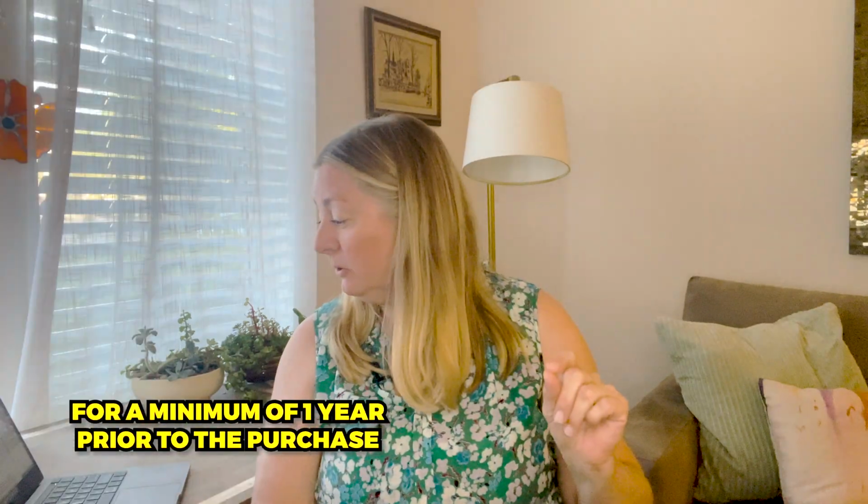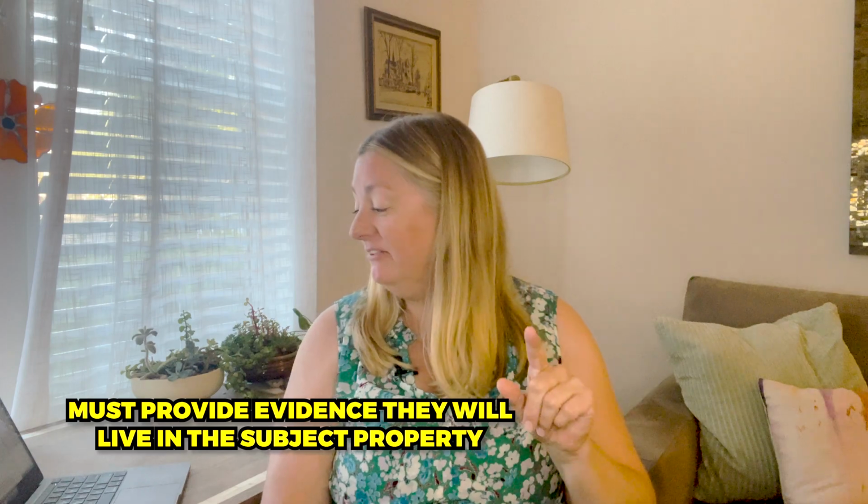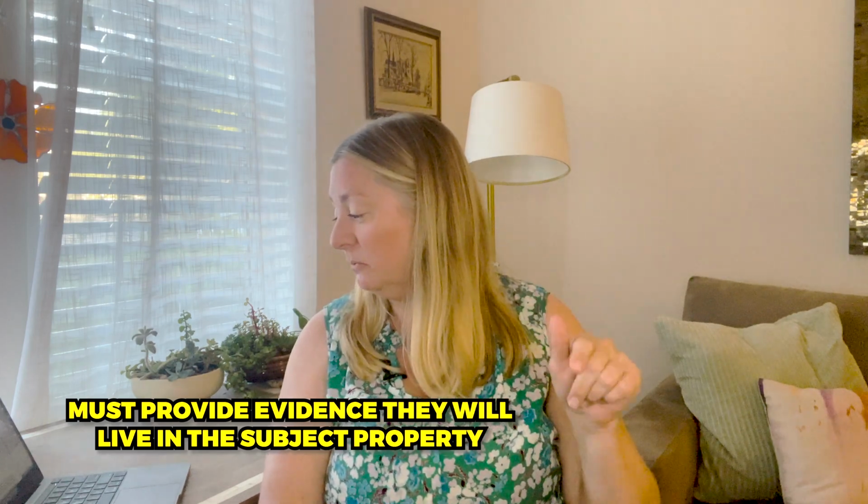Here's what the rules say. Any person claimed as a household member must have lived with the borrower for a minimum of 1 year prior to the purchase and must provide evidence they will live in the subject property. In addition, any non-borrowing person listed as having no income on the application must be a dependent on the applicant's tax return for the previous year to be considered a household member. So as you can see, they've got some pretty strict rules.